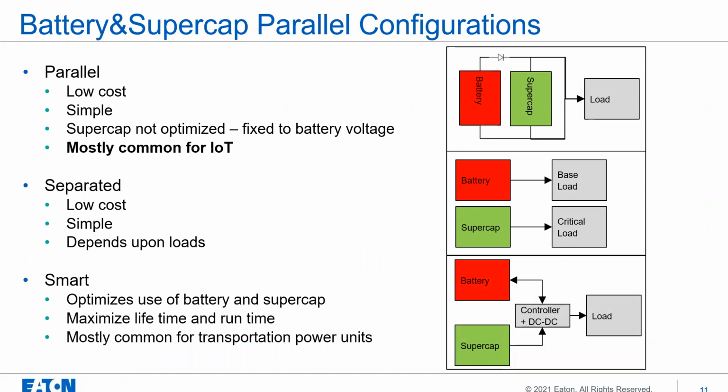So one design aspect that we see quite common in the industry is how do we optimize your power system for different applications? And so we do see quite a bit of using batteries and supercapacitors in the same system. And so here's 3 examples of how they're utilized. Obviously, also we have several systems where one or the other is used, but this is looking at combinations of the 2. So the first is a very simple parallel combination of a supercapacitor and a battery.